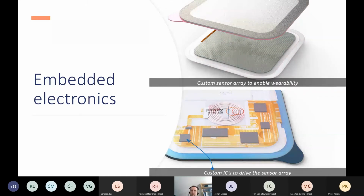So if you look at what is out there, and we see what kind of power requirements we have, we very quickly end up with a custom solution, so a custom IC, which leads me into the next slide. The product capabilities, which are driven by ASIC design.